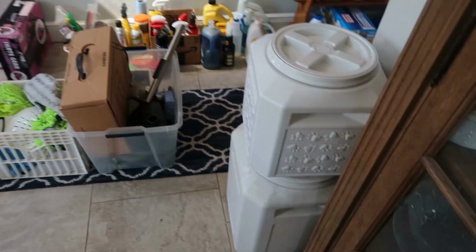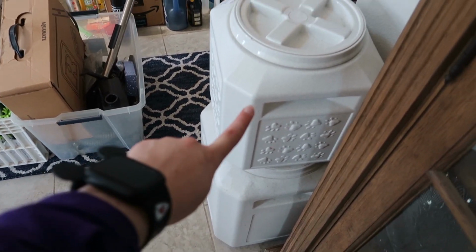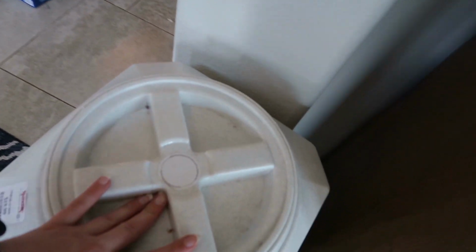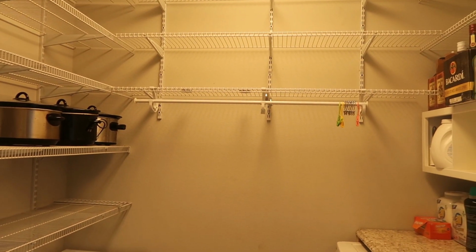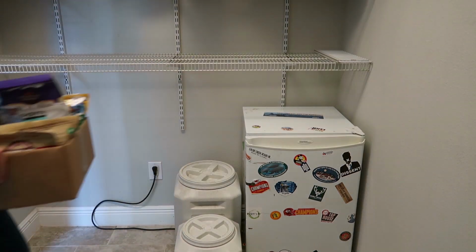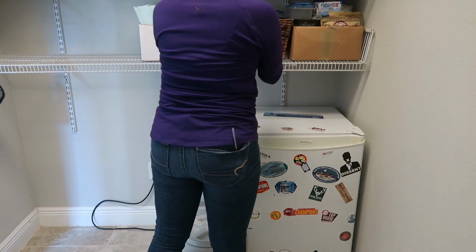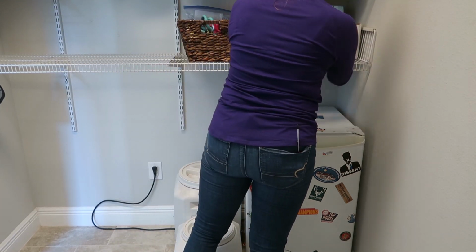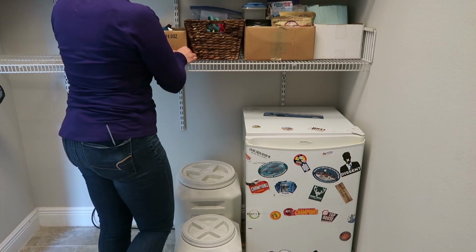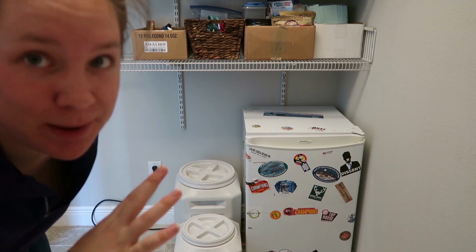And these boxes over here, I've got the milk bones in there and the greenies in here. We've had the greenies in here for a long time. So now I just need to find a place in here for the dog treats. I have no idea if I'm happy with this, but this is where I'm at right now.